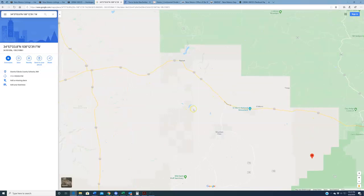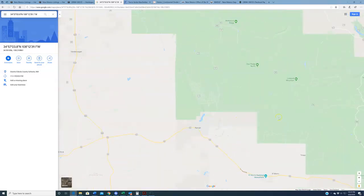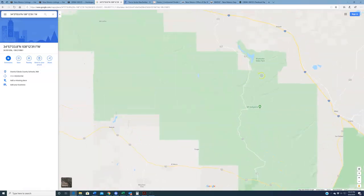Additionally, you've got bodies of water out here like the Rama Reservoir over here, as well as Blue Water Lake State Park. Blue Water is very easy to reach from this area. You just take the confusingly labeled 57 to the 50 to the 612. I don't know what road it is, but you get the point. You drive north, and eventually you'll come to Blue Water Lake State Park. A lot of great opportunities out there for fishing, boating, so on and so forth.